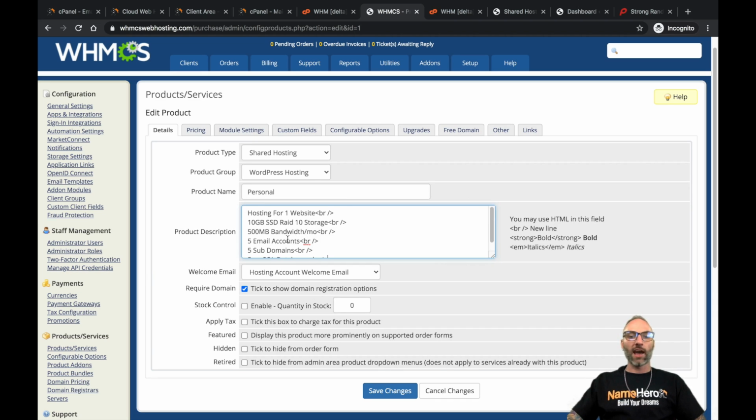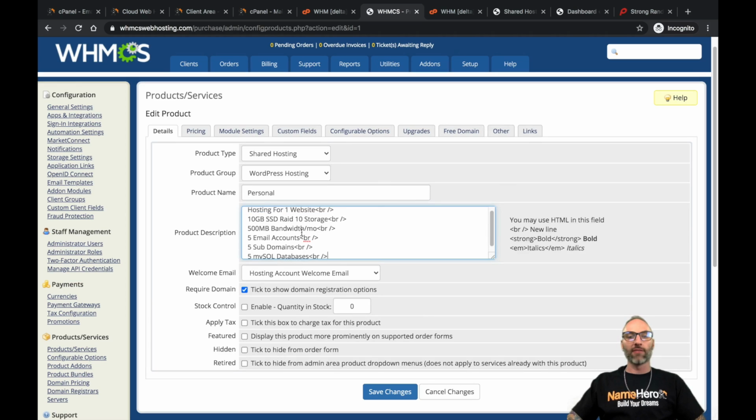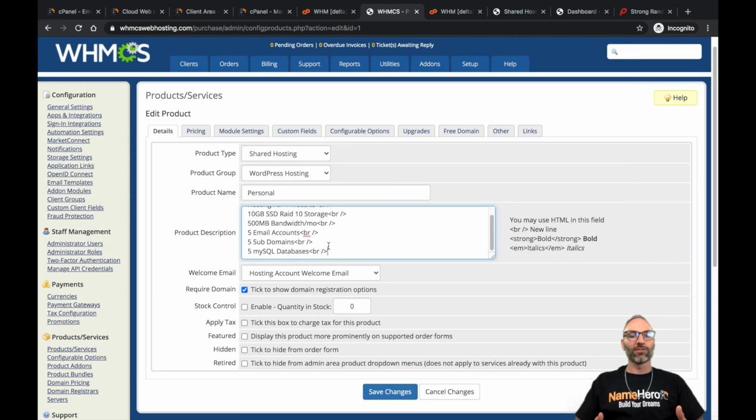You can add more stuff if you want. You can add every single feature on this, but you don't have to. At NameHero, if you notice ours, we only list like 5 of the top ones. Really show what's different in our next package. But it's up to you how you want it to display on your site.